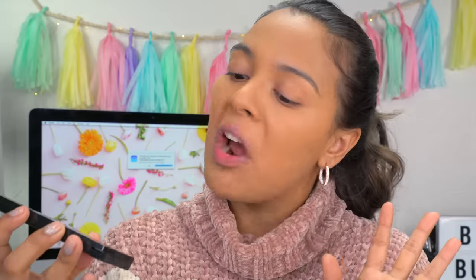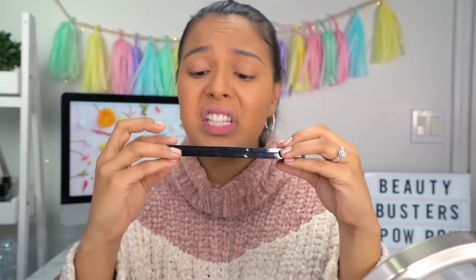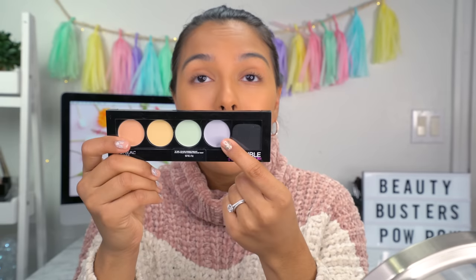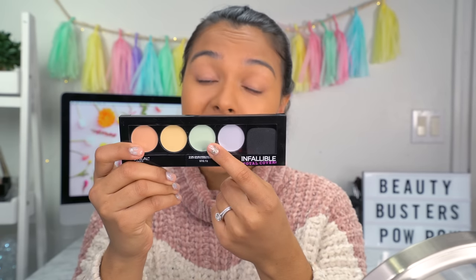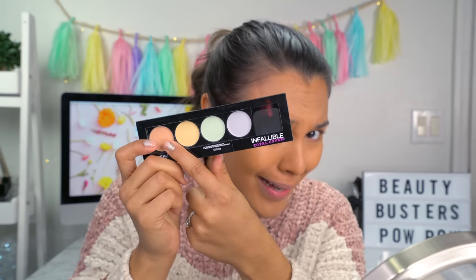Very pretty, very pretty. So the next product is the L'Oreal Paris Infallible Color Correcting. It has three different ones. It has a tannish one, it has yellow, a green, and a blue, pretty much for everything. This one's to brighten up the eyeballs, this one's to neutralize any redness, this one is to combat discolorations, and this one is to just disguise those dark circles.